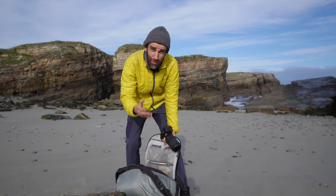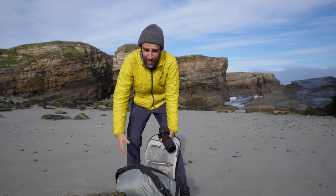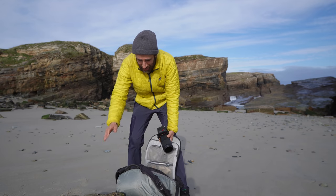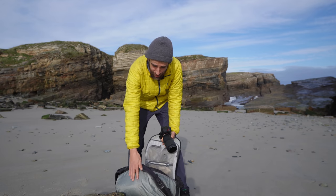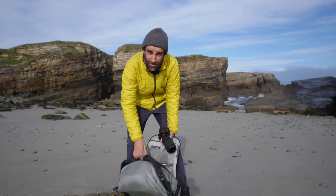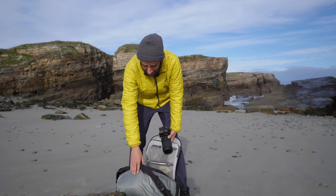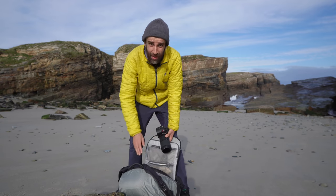A few days ago, when I was photographing that underwater town, I fell in the lake. I fell on my back, on my butt. I had the backpack on, so thanks to having this thingy on and out like it is right now, well, it protected my backpack and everything stayed dry. So yeah, very, very convenient to have.